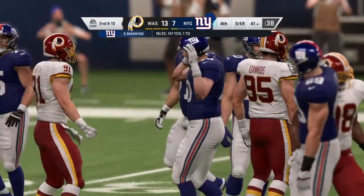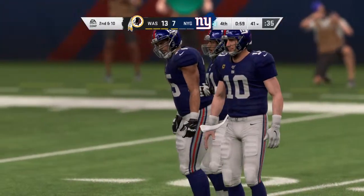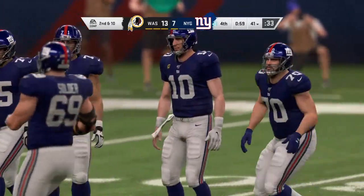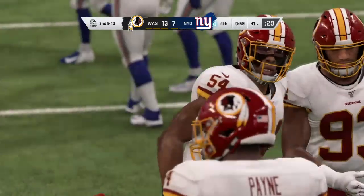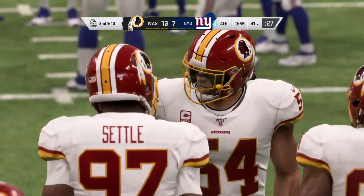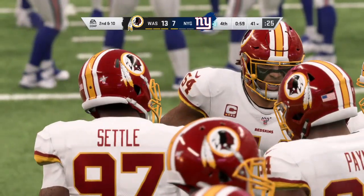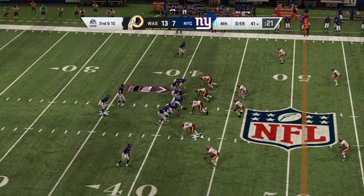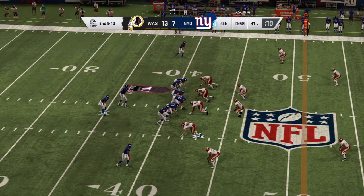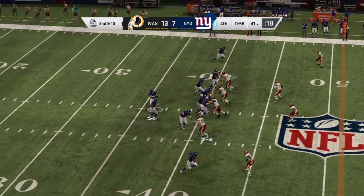Incomplete. Couple extra defensive backs out there in the dime, and because of that, really not many places to throw the football, if any. And typically, what would you want to do against that dime? Run the football. You want to run the ball, but you can't do it in this situation. Not nearly enough time on the clock. You having to really navigate against a tough defense presented against you. Here now is 2nd and 10, again from the 41.